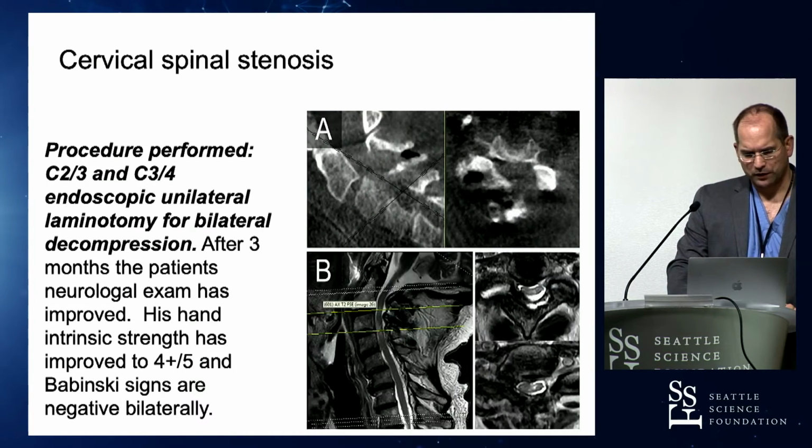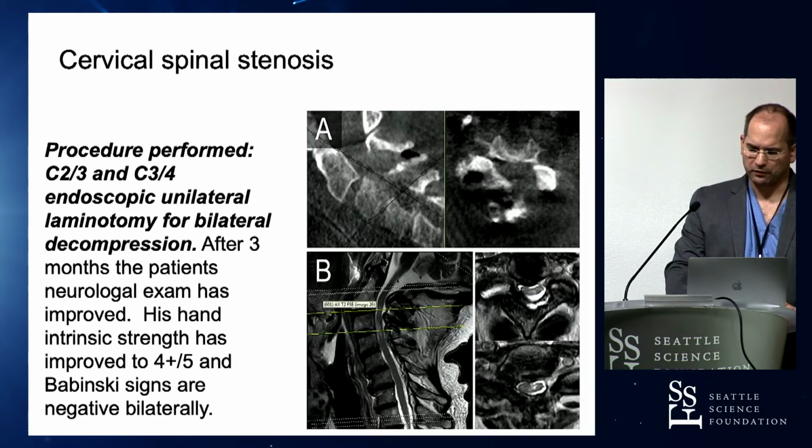And so we did a decompression there, and his hand strength recovered to some degree, and his Babinski's myelopathy resolved. So I think a great indication.